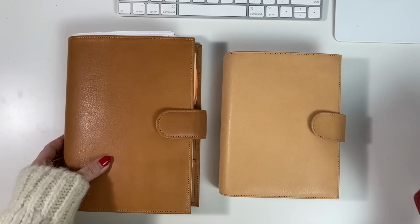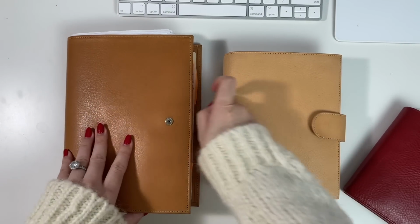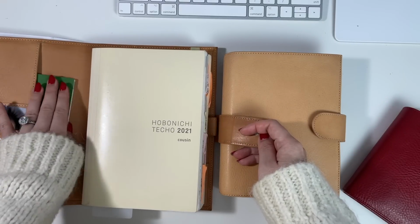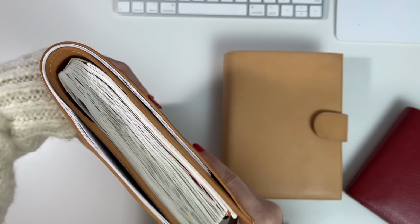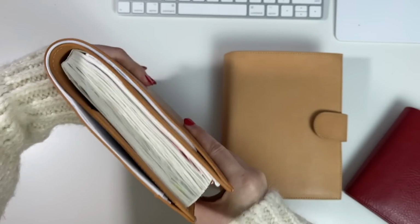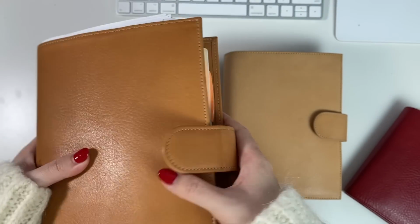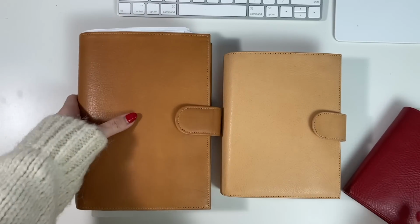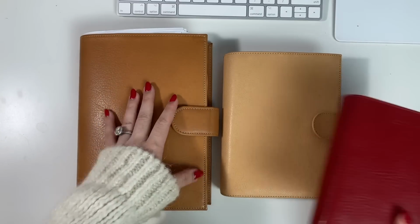Right now, what you can see here is my A5 day-to-day planner. This is my Hobonichi Cousin. I started out this year with my Hobonichi Cousin, and I've been in it for the entire year, as you can see. I really like it. I've been in the same planner system, pretty much in the same books at least, for the entire year.